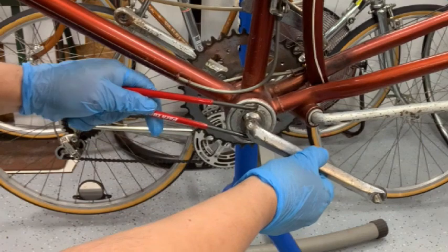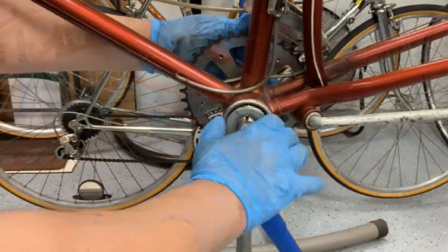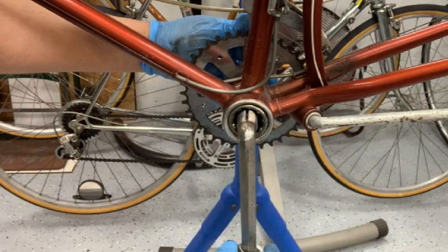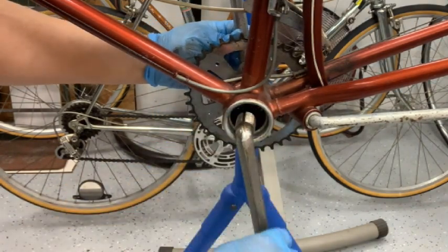Once you get loose enough, you can actually just put this in here like this, and then it makes it quicker to turn. And then when you get to the end, go ahead and just thread it out of there, and that'll come out. And then make sure you take out your bearings as well.